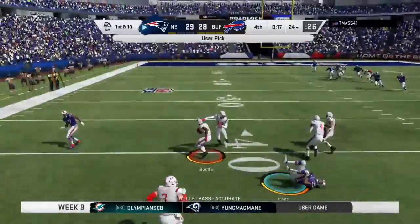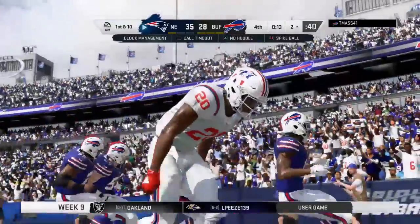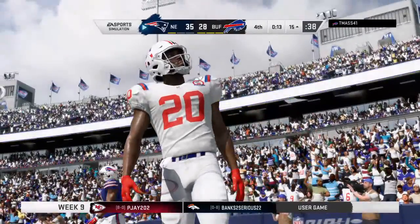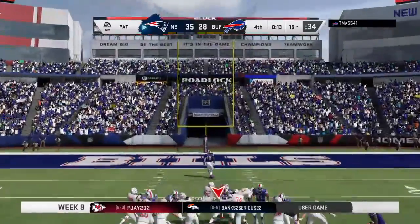And, a crusher there as it's intercepted. Picked off at the 39. And he takes this one back into the end zone. And the Patriot defense has a touchdown. And so much for the game-winning 2-minute drive. I think that interception return there pretty much seals the deal.